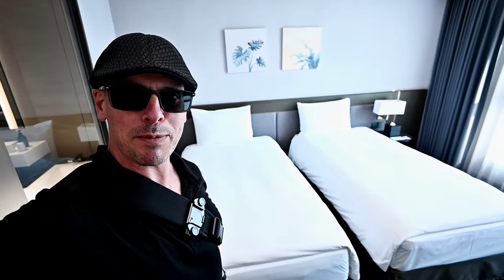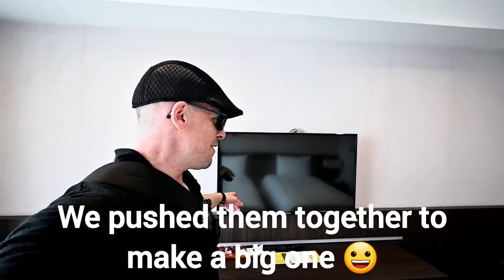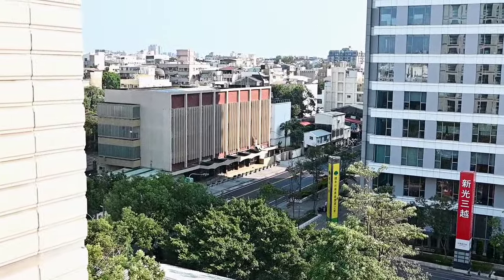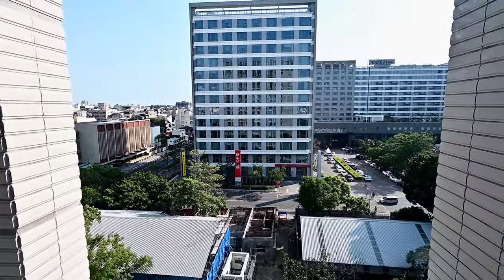And we have two double beds. So we both get a bed each. No sleeping together in this family. Big screen TV, nice desk chair, and let me bring you back for the view. So this is the view. It's a nice little view. You don't see much, but you get something.